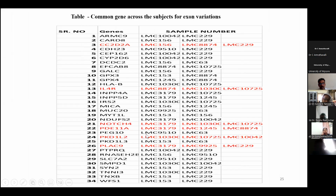With this, I'm also giving you the list of genes over here. The first column is the serial number. Whatever LMC you are seeing over here is the patient ID that we have maintained. We have done a classification showing how many patients, two or three, show the same type of mutation for one particular gene, and nearly all 5 of them show the same type of mutation for another gene variation.